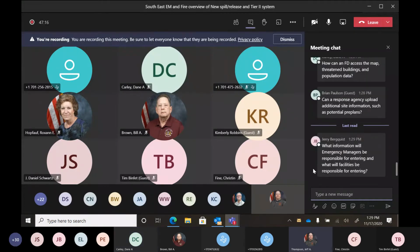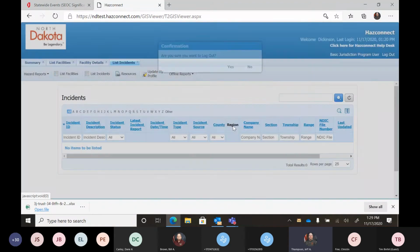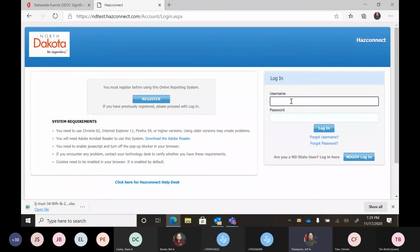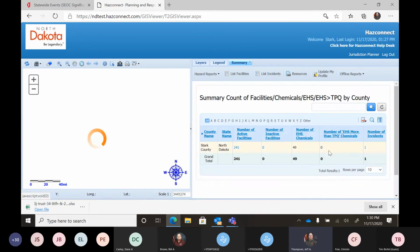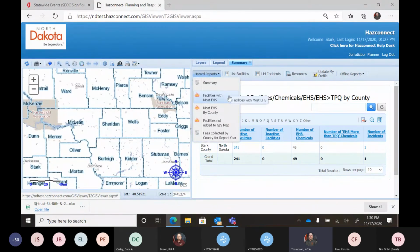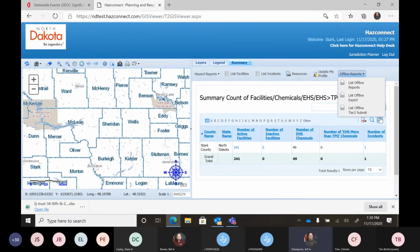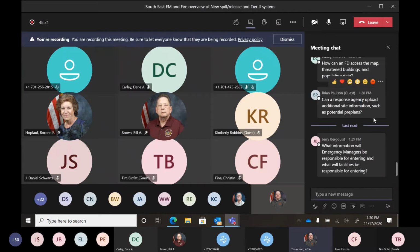Okay, thanks. I see another one in there. It says, can a response agency upload additional site information such as potential pre-plans? I believe we can, although I'm not super familiar with that piece of this, but I know that plume modeling and things of that nature can be preloaded. I will have to check into that one. I know as part of this jurisdictional planner, I'm not as familiar with that piece of it, but I know that they talked about uploading plume models. So I'm pretty sure that we can. I just need to double check that and make sure that I am correct.